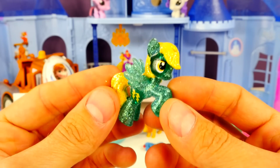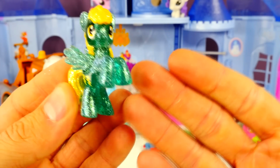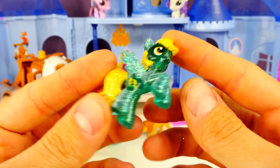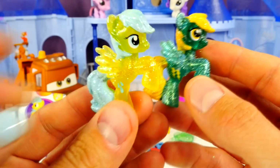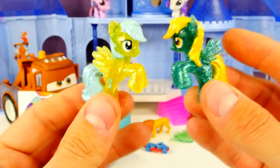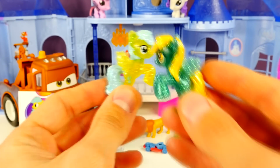So here is your My Little Pony, Sassaflash. Very glittery. Actually, it's getting glitter everywhere. Wait, let me hold up the other one. Oh, look, she's got a lightning bolt on the side. Look how cute. It's the glitter battle. We need to get more of these, actually. Yeah, I love them. What do you guys think? More My Little Pony? Yay!